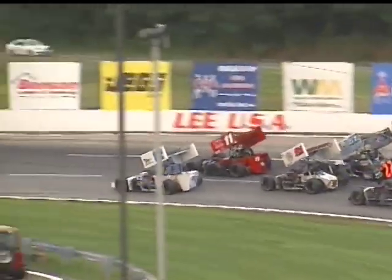Bobby Weber Jr. has got the number 19 car refired, and he's going to go tail end here as they get set. Here they come. Green flags over the Speedway. Back to racing we go.